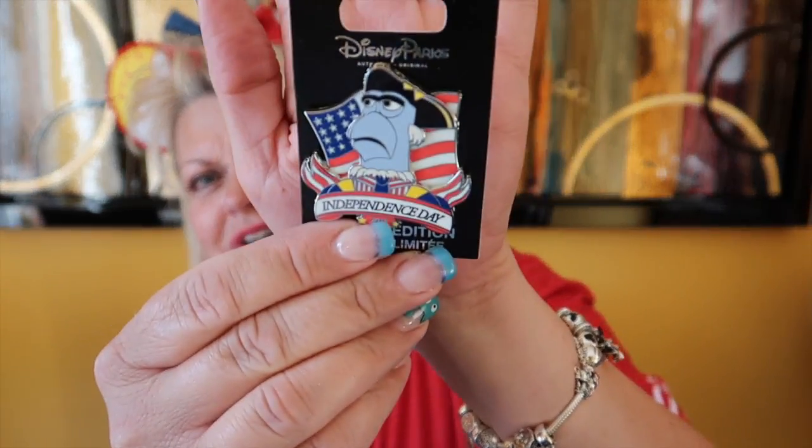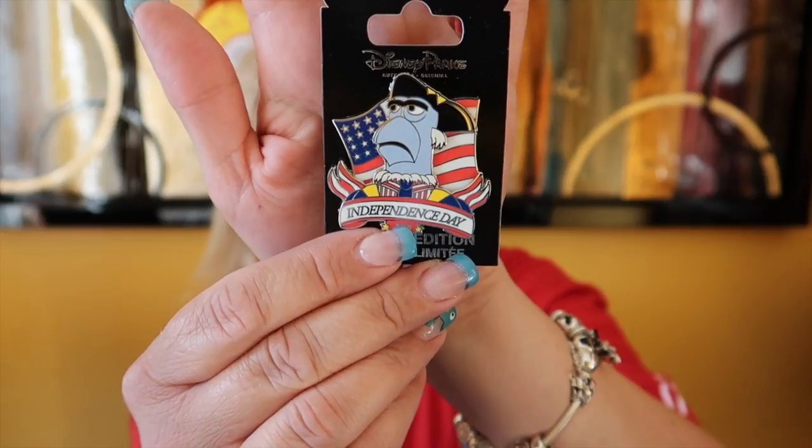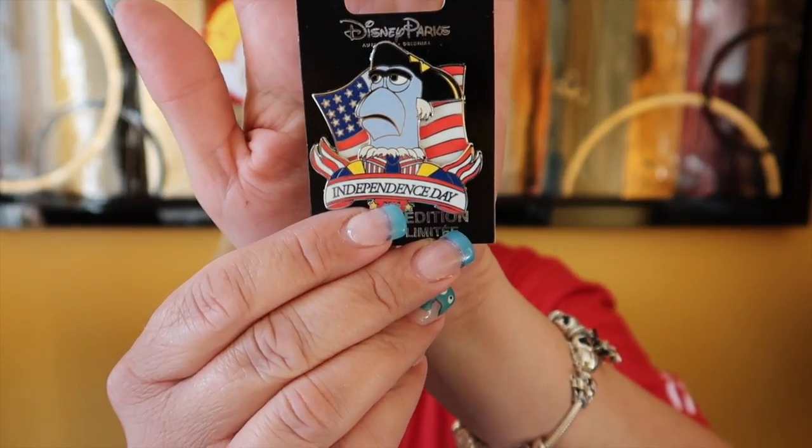Okay, next ones I got. I absolutely adore this one. We managed to get this pin on the Thursday as we arrived on the Tuesday. I knew it was coming out. I wasn't sure if it was that Thursday or for Independence Day. But it's the Muppet Independence Day pin. Look at that. It's fabulous. I love that. I love the fact it's a bit quirky with the eagle in it.